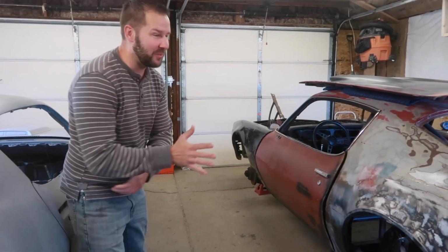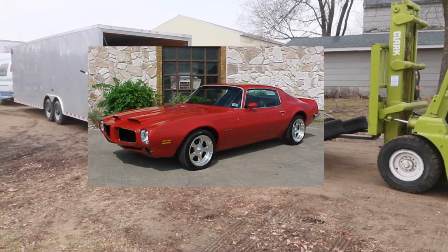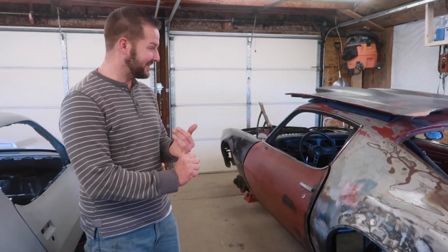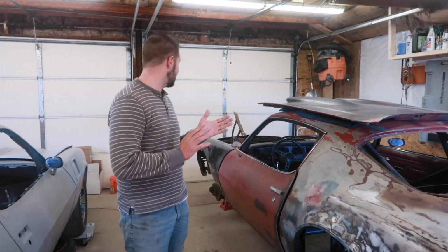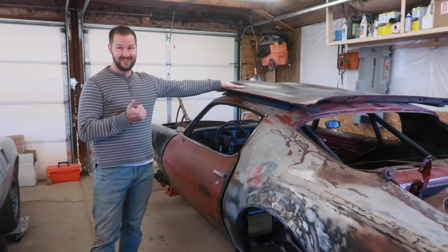Okay, let's just tell you what we got here. So, we bought a 1973 Firebird-ish. It has a VIN number. It has the bulk of the body. It actually has a clean title. The most valuable things on this car are the nose cone and the hood and the title.